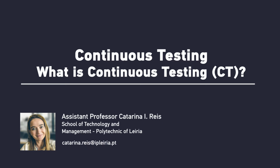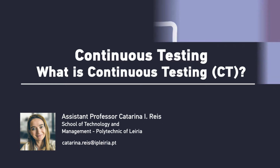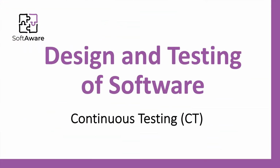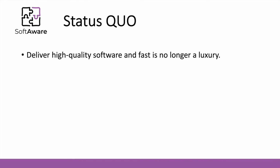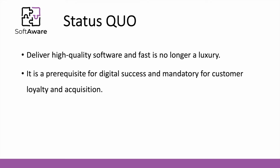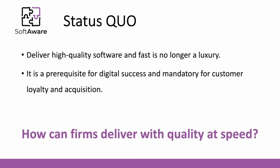My name is Catarina Reis, and this is the topic of continuous testing and how to establish a quality assurance framework using DevOps. Let's start by checking on the status quo that we live in currently. Delivering high-quality software fast is no longer a luxury. Even more, it is actually a prerequisite for digital success, and it's mandatory for customer loyalty and acquisition. So the question that arises is, how can firms deliver with quality at speed?